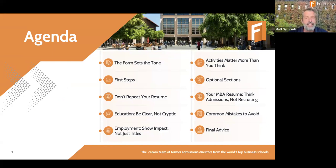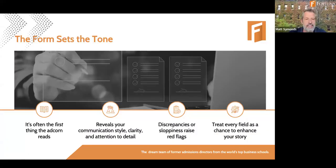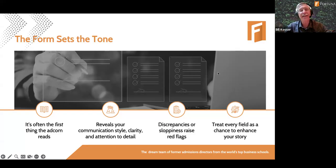Bill, I'd love to turn to you first. It's lovely to have you on any of these masterclasses. You bring so much insight. And we're going to talk about the application form. It seems like something a candidate might fill in the night before they send in their application. Right. Perhaps not the right approach. Tell us more. Definitely not the right approach, Matt. And thanks very much. Always a pleasure to be here.